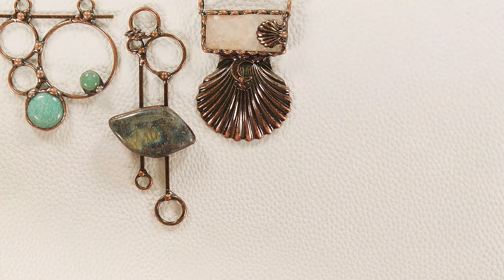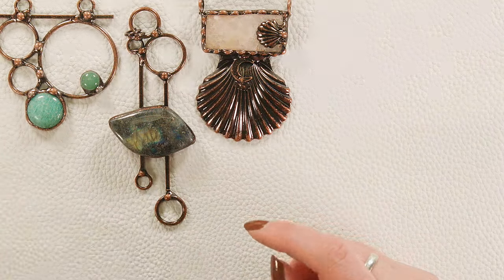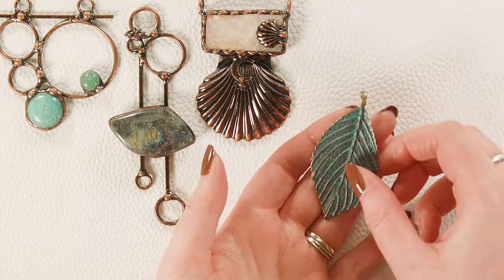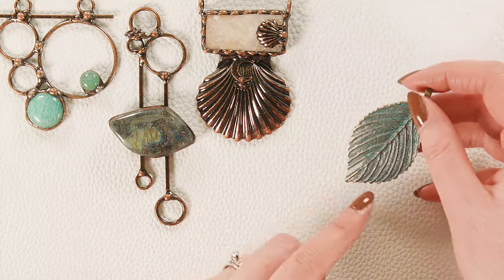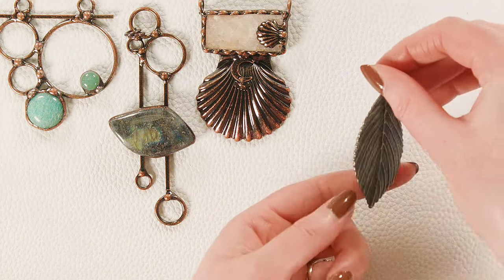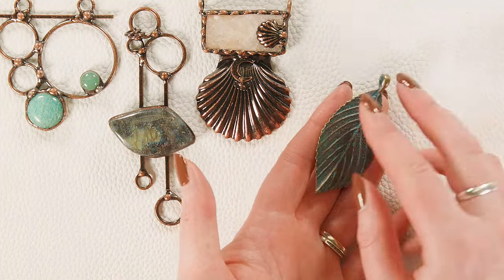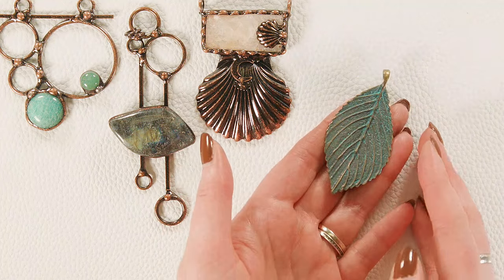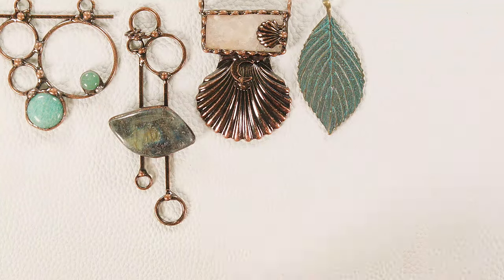But the next batch of pendants, well, I'll show you this one first. We have these back in stock. We've had them before, and I love this leaf pendant. It's an antique bronze with that patina on it that gives it that blue-green finish. And it just has such great veining and a nice big hole at the top. So yeah, I like that pendant too. Seems like it should go in the big pendants category.